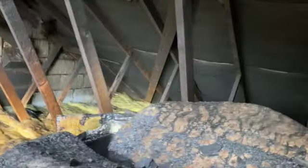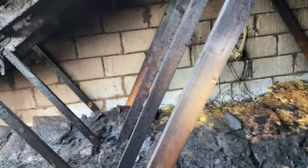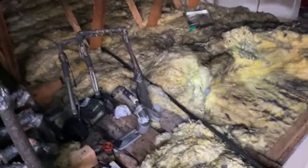So in a nutshell, we need to replace this entire roof structure, clean down the walls, seal those or render them. We would do something called thermal fogging on a job that didn't need this much work doing to it. That deodorizes the carbon atoms from the fire and makes them essentially inert bits of dust.